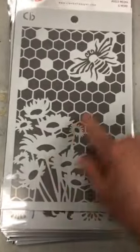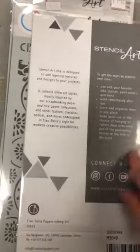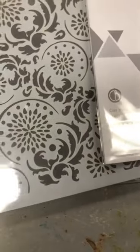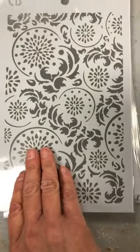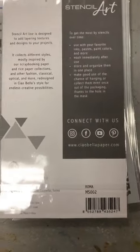So you have flowers, you have honeycomb, and you have a bee. I wish they put a picture. J'aimerais bien s'il fait une bonne photo ou une image là. Ça s'appelle Queen Bee. Okay? Queen Bee. Then we have this one, which is beautiful. So this one is called Roma.